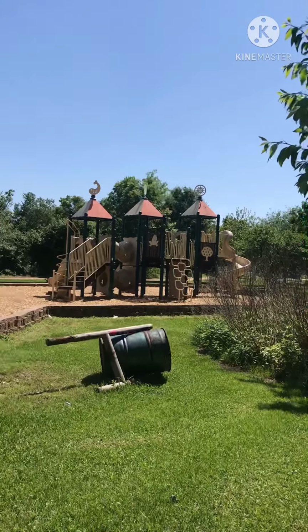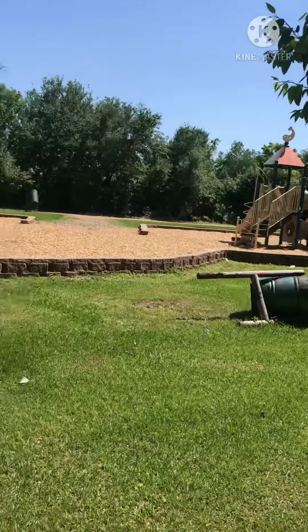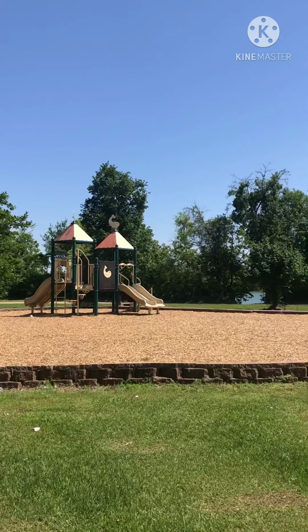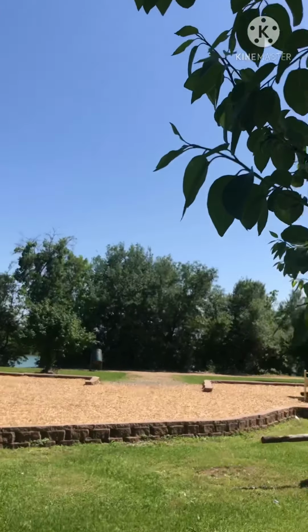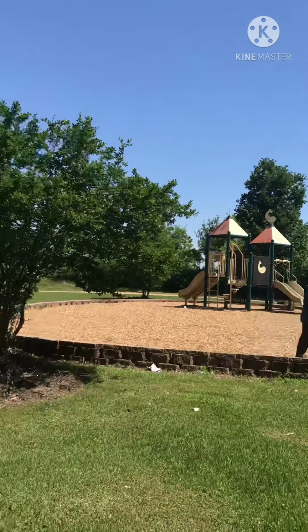And we're about to check out more of the trail. I'm not sure if it goes around the lake or what it does, but we will find out. I'm standing in the shade as I have reached my sunlight limit for the day.